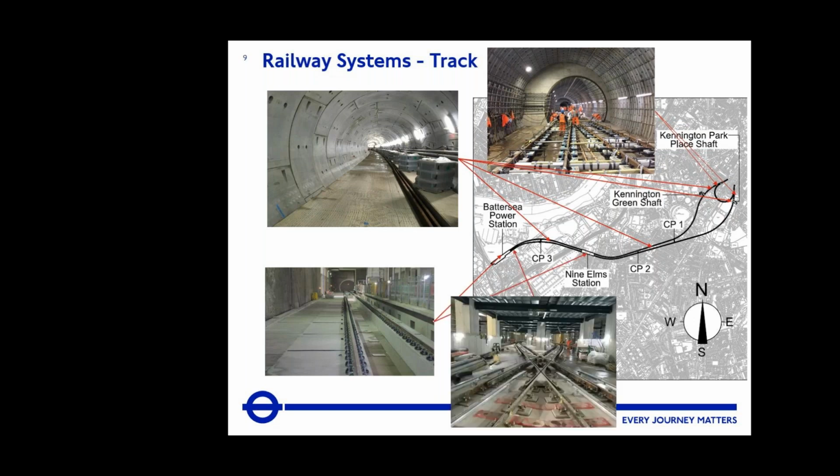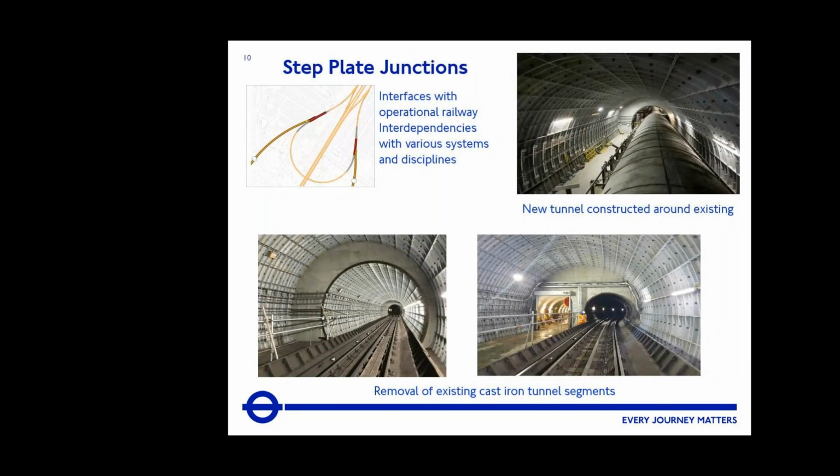So if we move on to the next, and then finished with Battersea crossover box as well, which is a scissor crossover, which allowed trains to change between platforms as they entered and left the tunnels, north and south line. So this is step plate junction, the first bit of works and probably the most logistically challenging. A lot of interfaces with the existing railways and relocating existing services, so it had continuity between the new project and the old project. Once all that was done, during that work, we also constructed the new step plate junction around the existing Northern Line tunnels.